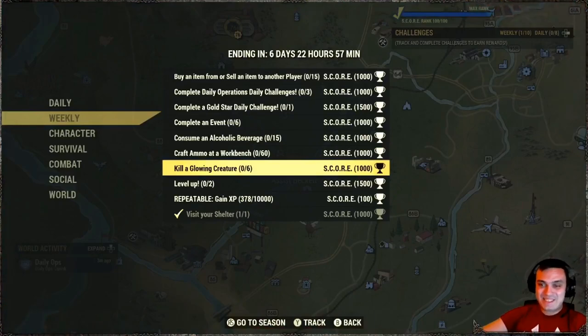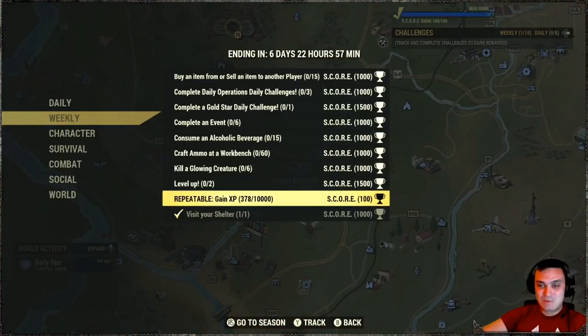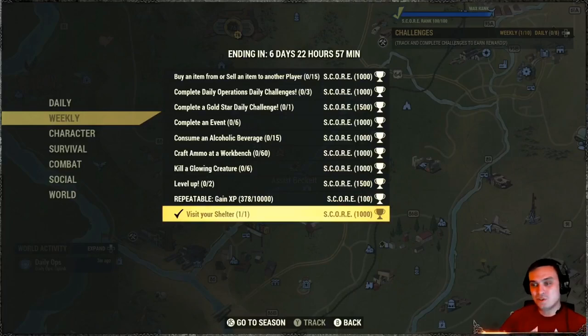Kill a glowing creature 16 times, level up 2 times, repeatable XP, and visit your own shelter. So if you do all of this stuff, then you'll get some more score.